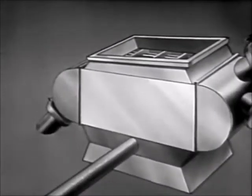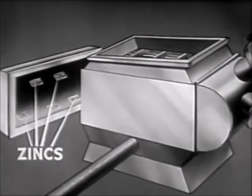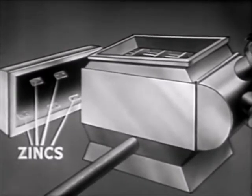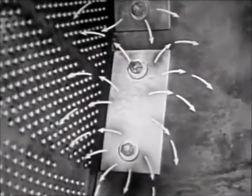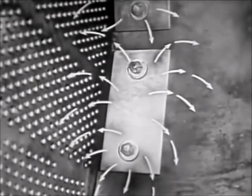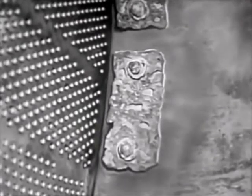To reduce galvanic corrosion of condenser parts, zincs are fastened with metal-to-metal contact inside the water chests. Current then flows from the zincs to the other metals. To a large extent, the zincs are corroded instead of the condenser parts.